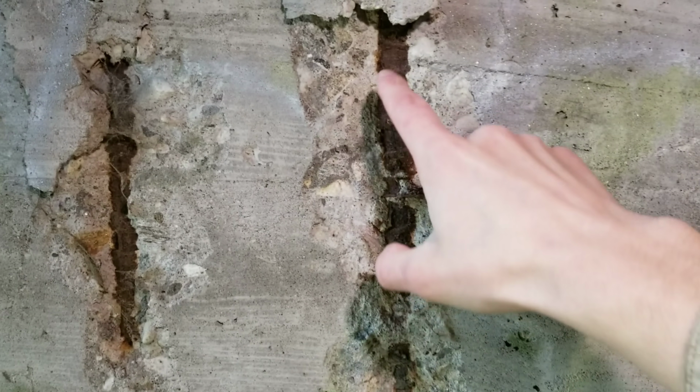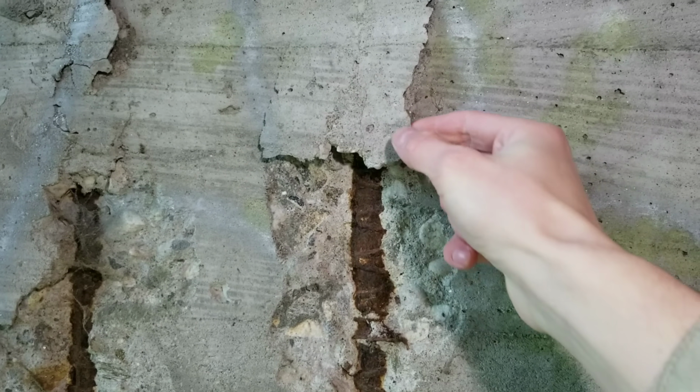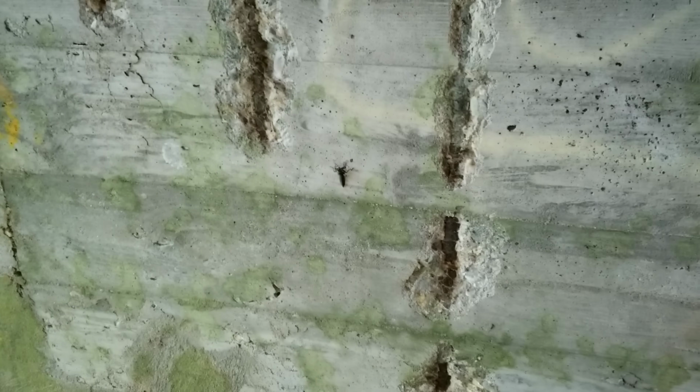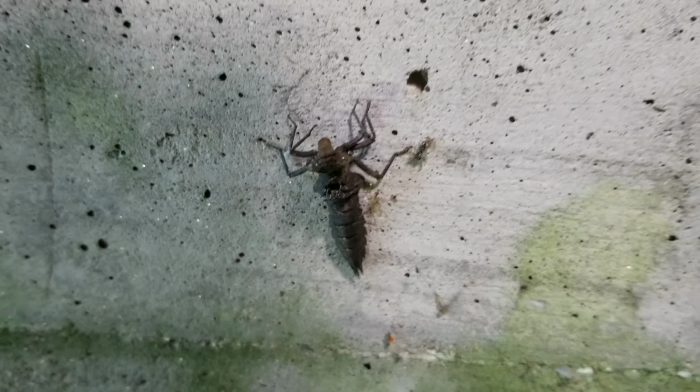I guess there is some damage in here. See the rebar starting to rust. As it rusts, it expands and it breaks away this concrete, and that just gets worse and worse, but that takes years to happen. This is really the only area that's starting. I don't see it anywhere else.